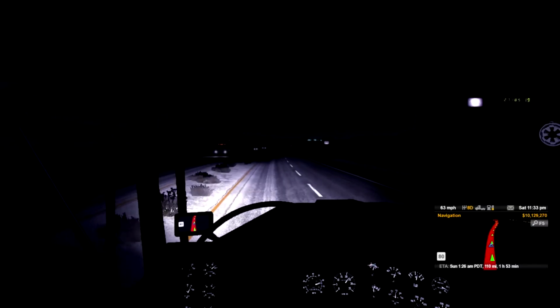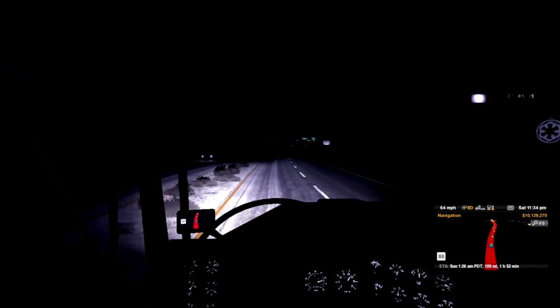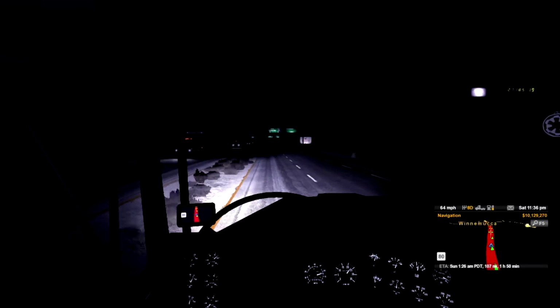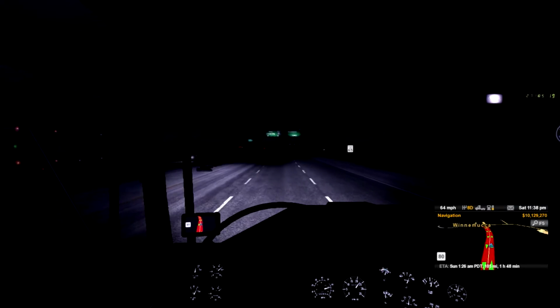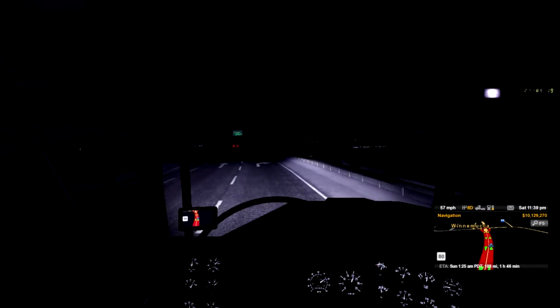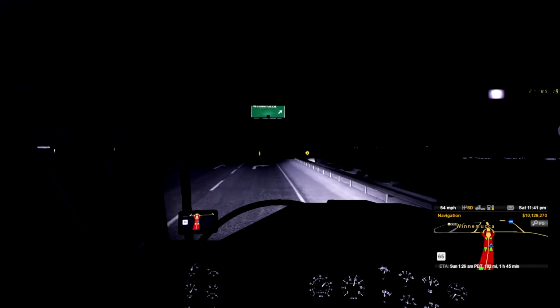But as much talking and wrong way driving as I've been doing, I think I might need to get gas too. Looking at the gas needle down here, I might have extended my route to where I need to get gas. We're going to get off here so we can get to the correct way that we need to go.